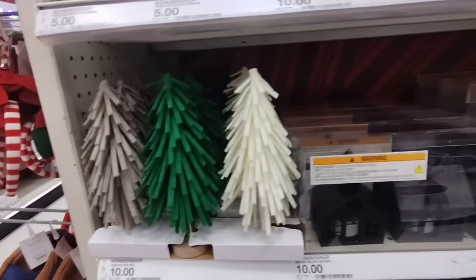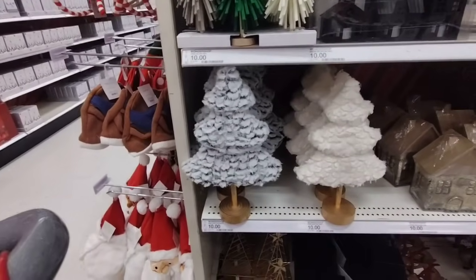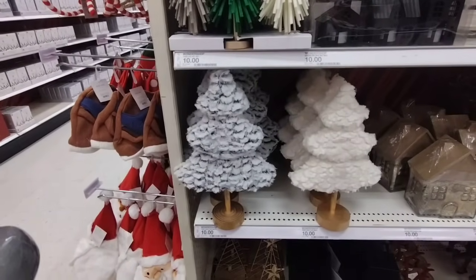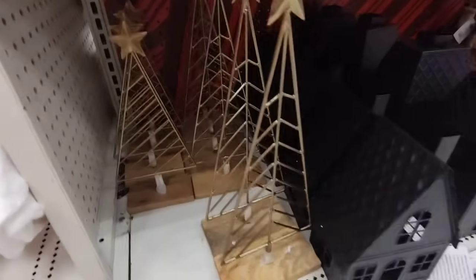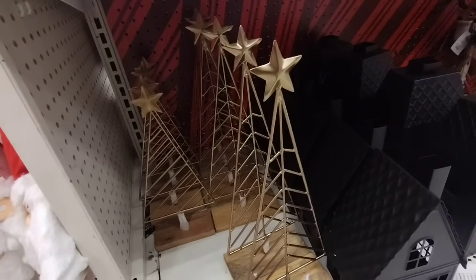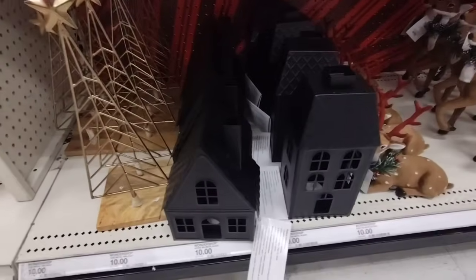And then we also have these 3 trees for $10, you guys. And we have these trees for $10 right here. And I also like this. This is really cool too for $10. Not bad. They're both $10. 16 inch or 13. And then the black houses are $10.